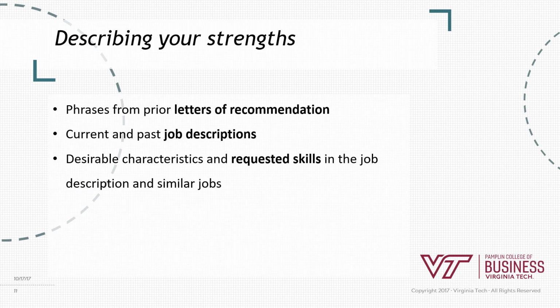Another question I often get asked is about how to effectively describe your strengths. Some of the recommendations I have for this are reading over your letters of recommendation that you might have, either from previous professors or teachers or employers. Another good place to start is looking at your current and past job descriptions. Sometimes you might forget what a particular job taught you or the skills that you've developed on that job. So looking at job descriptions can help jog your memory. And finally, always check out the job description for the position that you're applying for and highlight those that you feel you're really strong in.